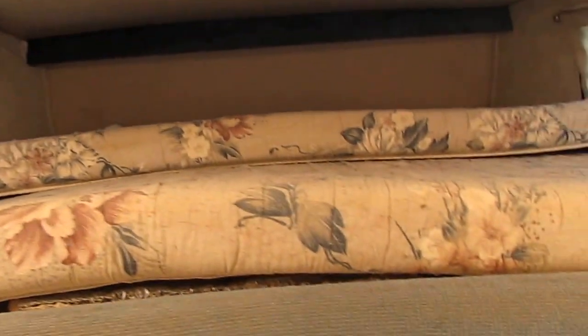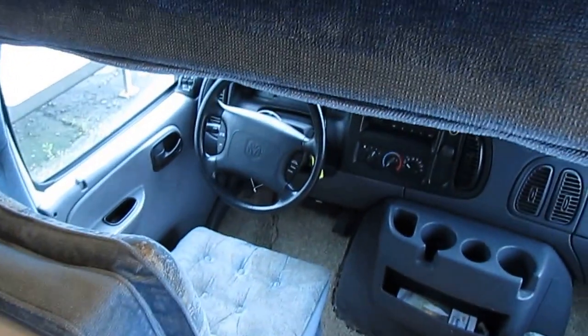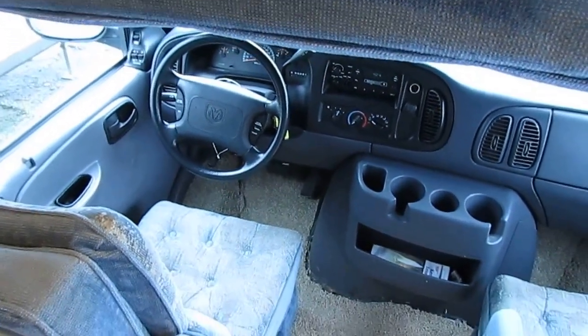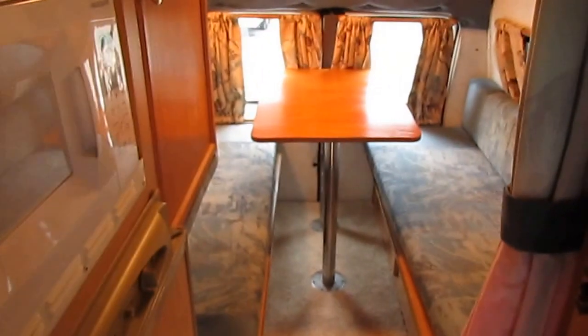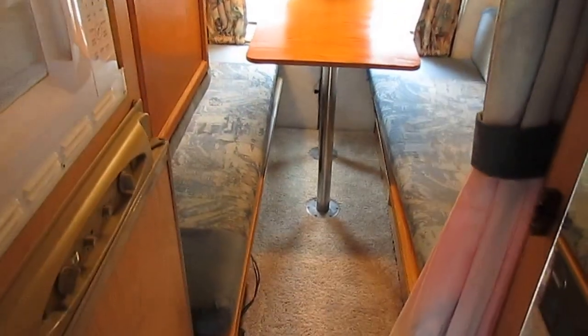Overhead, you've got this bed, and this bed's not slid out, but it actually slides out all the way to the edge of this, and you've actually got a bed. You could sleep somebody up there if you wanted to. Seats look great, captain's chairs look great, carpet looks great. You've got two opposing sofas in the back with a removable table that makes one big bed. So you've got a queen there and I guess a double bed up top.